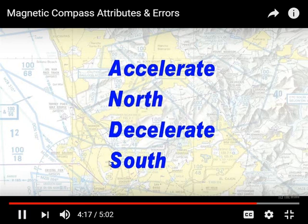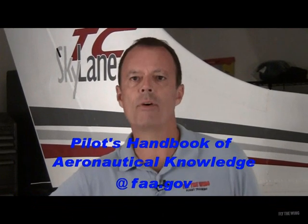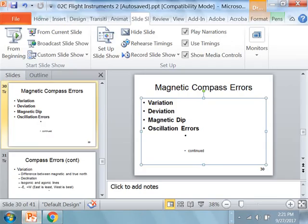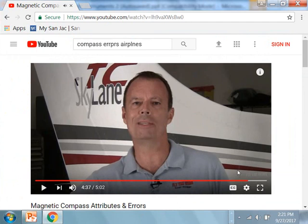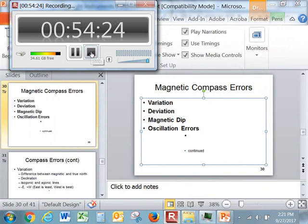When you accelerate the airplane, the compass indicates a turn toward north, and when you decelerate, it indicates a turn toward south. Well, we just covered a lot of technical information related to the airplane's magnetic compass. For more, review Section 7 of the Pilot's Handbook of Aeronautical Knowledge. Then observe how these errors actually occur in your airplane. That's enough for one day.